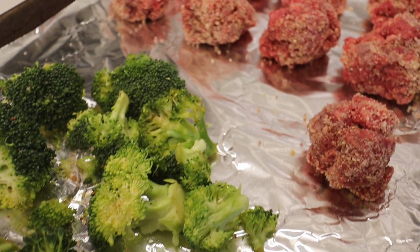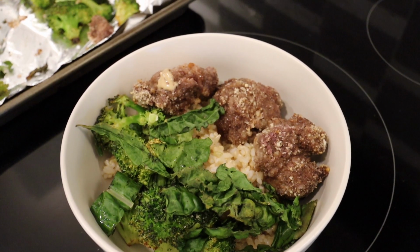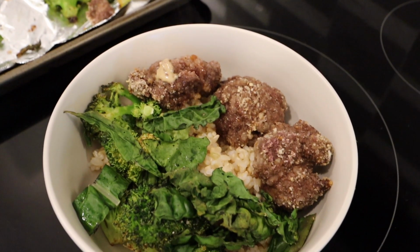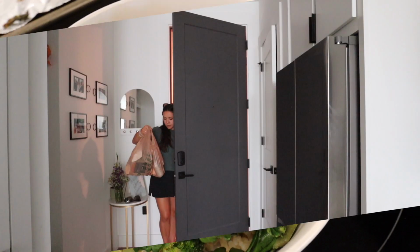Got some meatballs and broccoli. A little bit of crispy kale and brown rice, and I'm gonna put some tahini on top. And there we go.